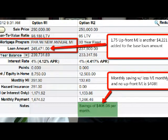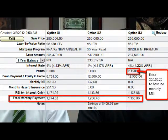Yeah, and one other option that we can offer your buyers is the no PMI option that we've been talking about, for just a little bit more money, about $5,106 versus the upfront mortgage insurance with FHA, $4,221, for about an extra $900. They can, on a conventional loan, completely buy out the PMI, saving you that $251 a month. Absolutely. It's a great option.